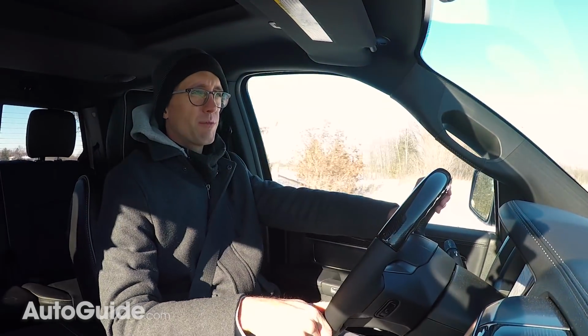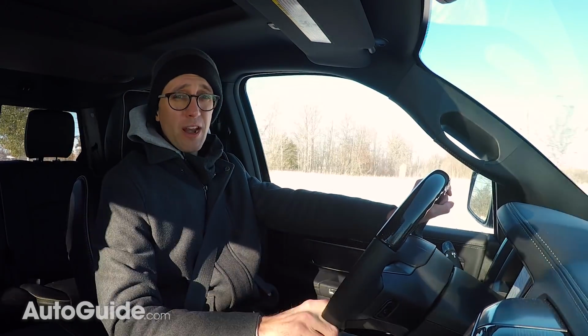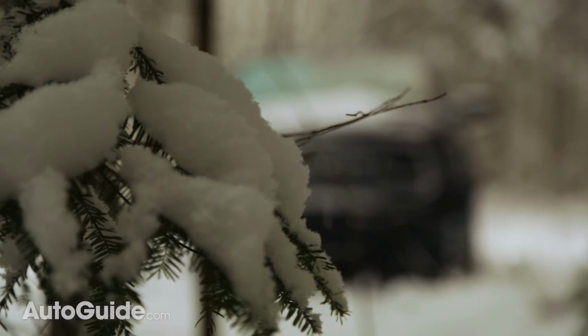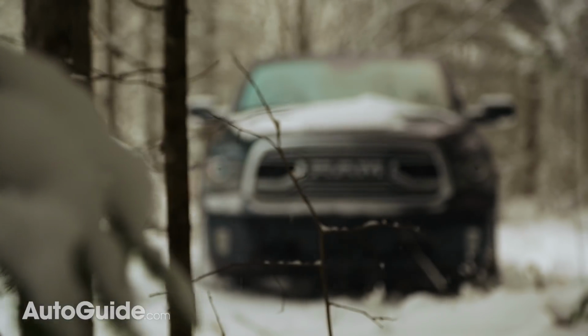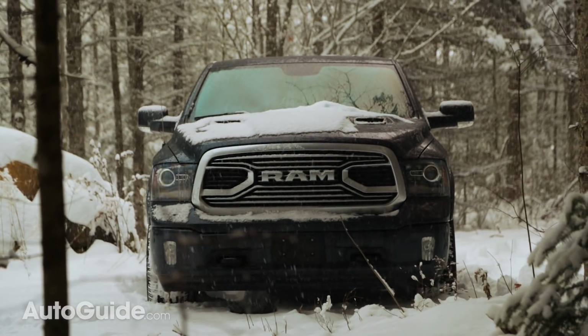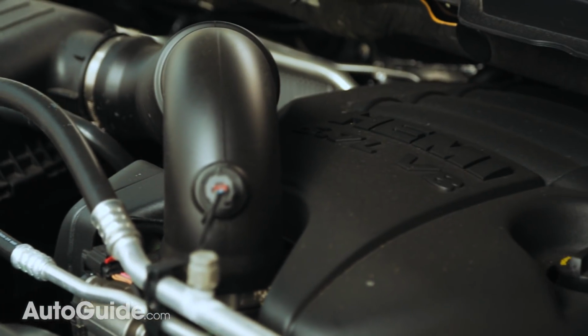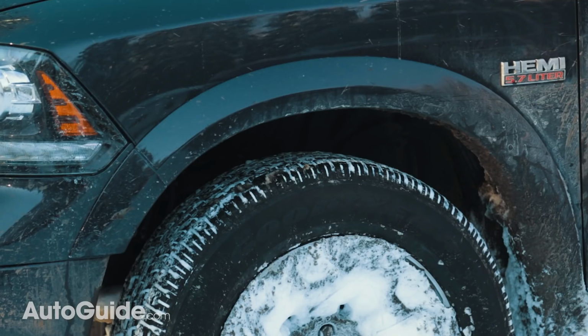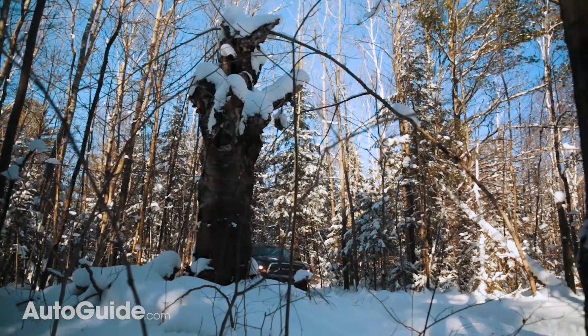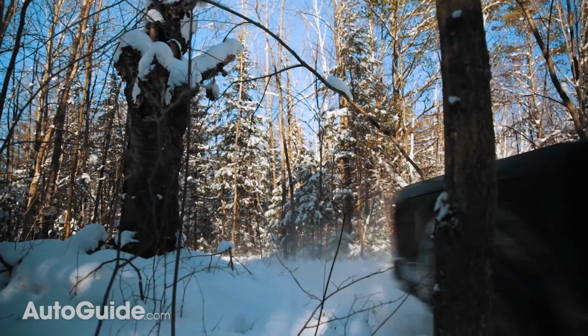Introduced in its current form around 2009, this Ram is getting on in years, but you'd never know it. You see, FCA has gone to great lengths to keep this truck fresh. They've continually added new features over the years, things like an available diesel engine, an 8-speed transmission, and of course, optional air suspension. But one thing that does not need changing is this Hemi engine.